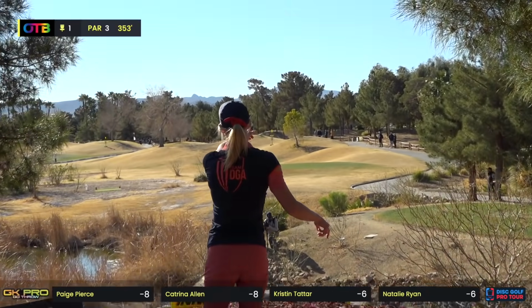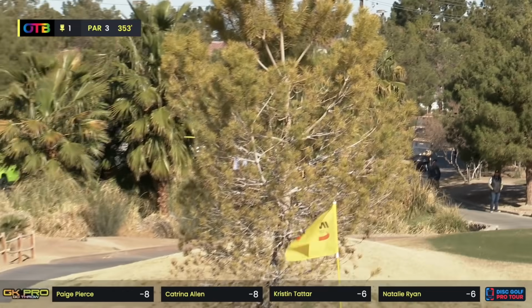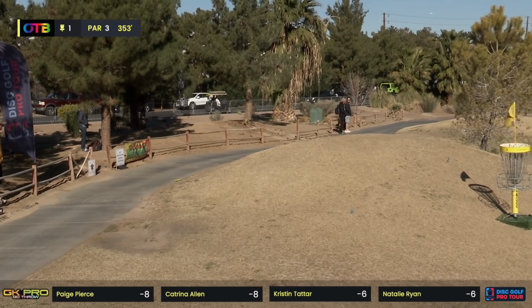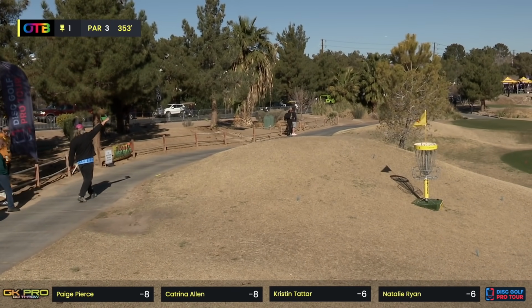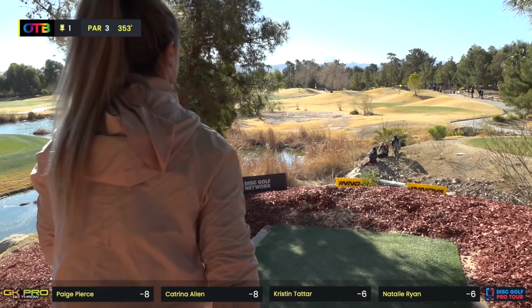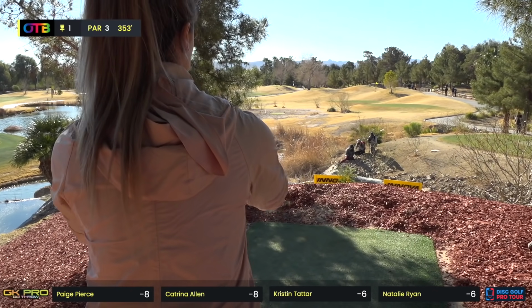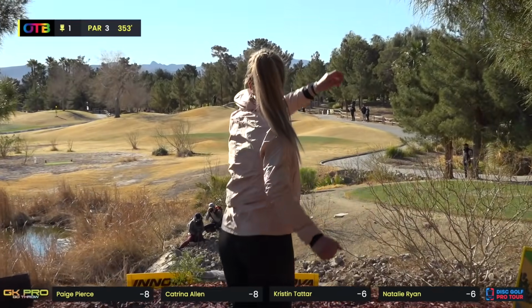Catrina with her new disc, still coming out strong. Also that outfit, though. Yeah. Ooh, playing with the cart path and sneaks back in. Backboarding off the fence post. That was a vortex, and it did a really good job to get back in bounds for a pretty close birdie look. I can't wait to watch Kristin Tattar.